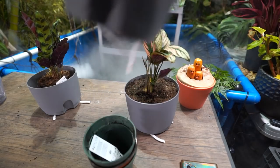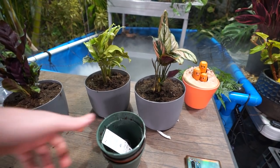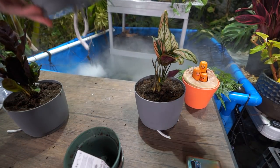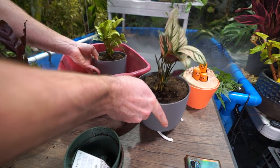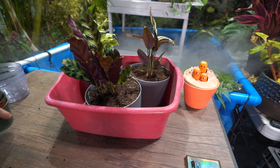One down, two to go. All right, one more. All right, and then since I didn't think ahead and pre-moisten some soil, I'm going to have to water these in very heavily. I'm putting them in here to help contain some of that water.